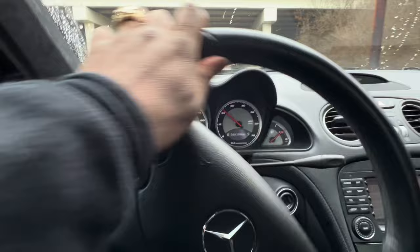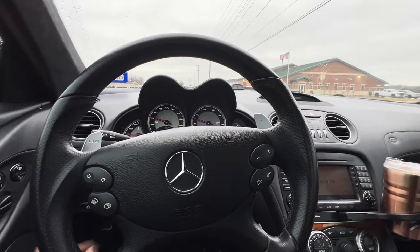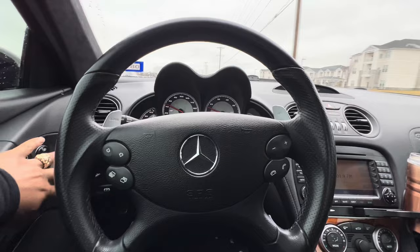Oh man, what a nice car this is. Man, it's so nice. I wish I had one of these. I forgot, I do have an SL55. But this 08 one just feels a little different. I just noticed that it has the panoramic roof. I'm so jealous. I tell you what, if you're going to get an SL55 and if you can afford it, this 08 feels really good.